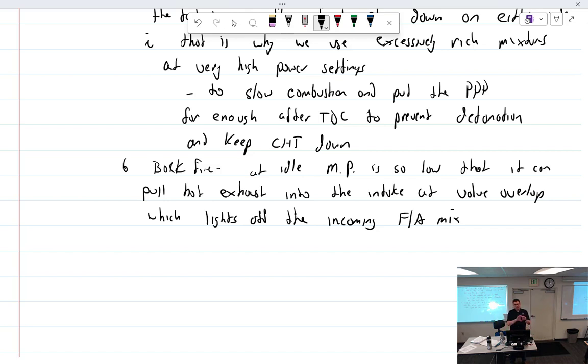Okay? So that means your manifold, the engine, the pistons are sucking real hard against the plate, which means that whole tube from the throttle plate to the cylinders is under a major vacuum. So it's really low pressure, all right? And so we've got this low pressure. We have air and fuel kind of headed up towards the cylinders.